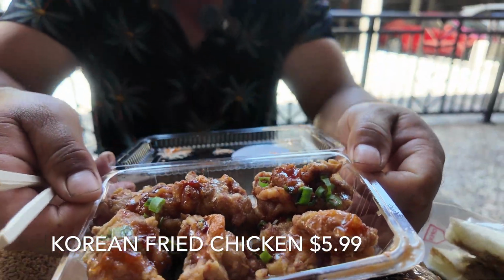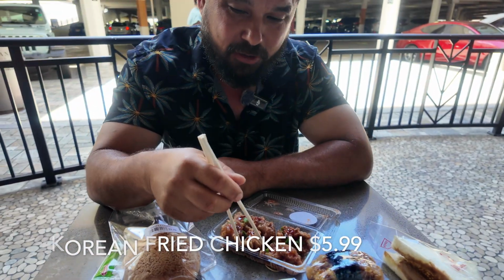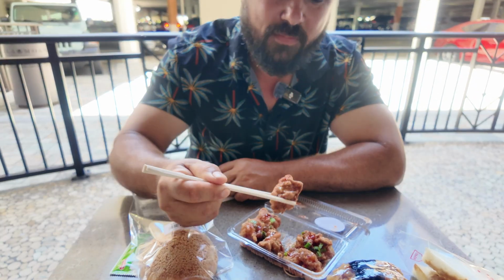Look at that. That's just absolutely beautiful. Like I said, they used to make it really, really hot before. They tried to make you sweat, but they toned it down quite a bit. And they just put more of like a chili sauce on top of that. So good.